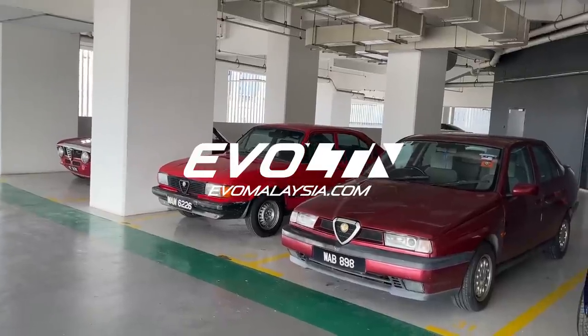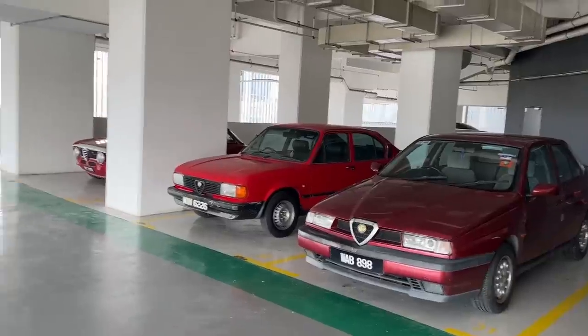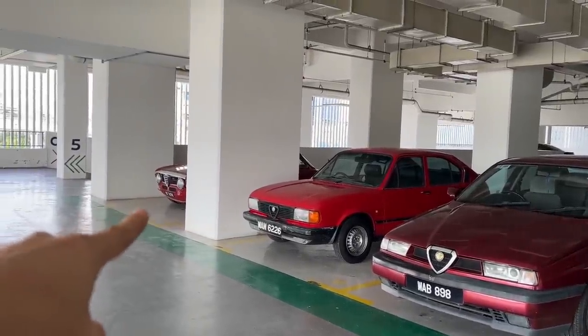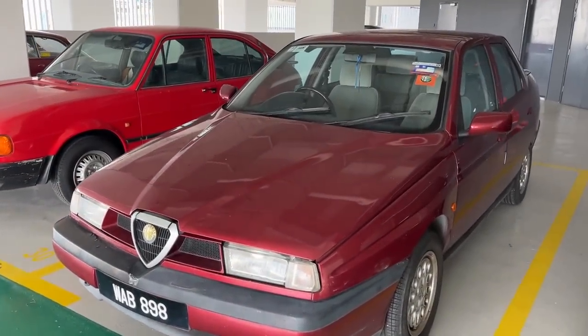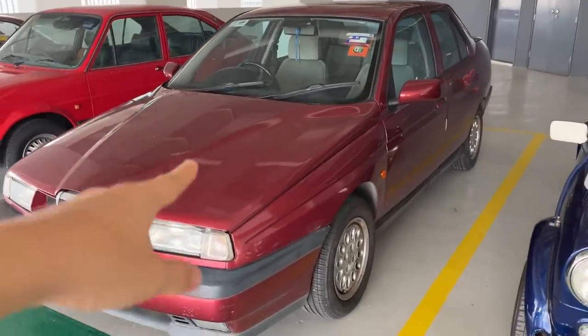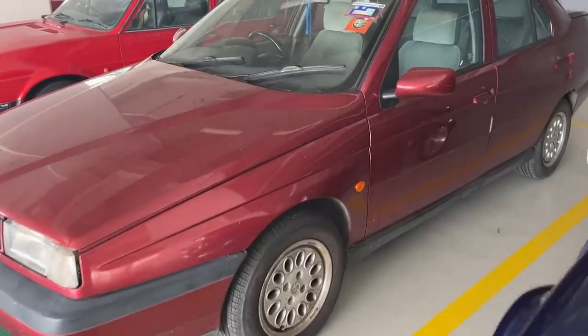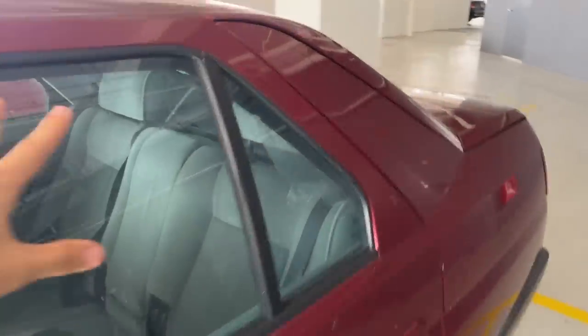So here are my two Alfa Romeos, which I never planned. That's my neighbor's Alfa Romeo GTV. But we're gonna be walking around these two Alfa Romeos. So the first Alfa Romeo I've gotten is the 155. So this happened because I sold my Megane RS, and I was kind of sad on letting go of that car. And I have no intention of buying this car over here.